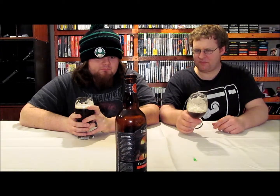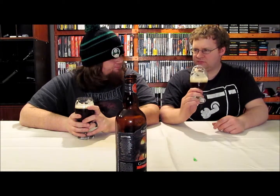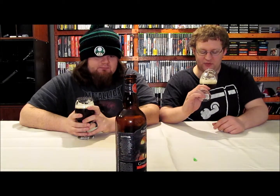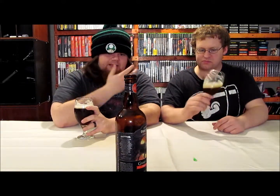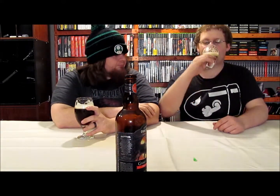But what did it cost? $7. A bottle for this for $7? If I were a rich man, I'd buy all kinds of this beer. So, yeah, it's nutty. It's actually a little dry. Get a very, very light note of cinnamon in there.